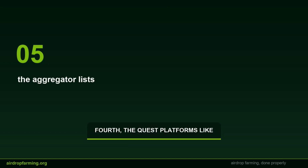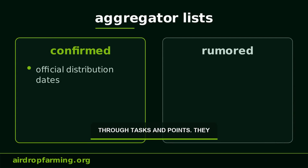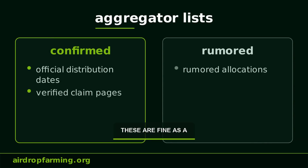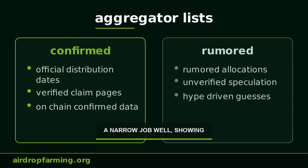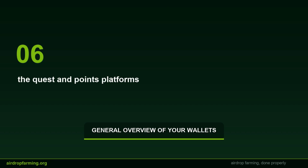The Quest and Points platforms. Fourth, the quest platforms like Galxe and Layer3 double as trackers of your own progress through tasks and points. They show what you have completed and what the campaign still wants. As covered before, these are fine as a map of a project's stated tasks, and they carry the off-chain identity considerations from the linking video, since they tie an address to an email or social login. As trackers, they do a narrow job well, showing your standing in a specific campaign, and they are not a general overview of your wallets or eligibility elsewhere.